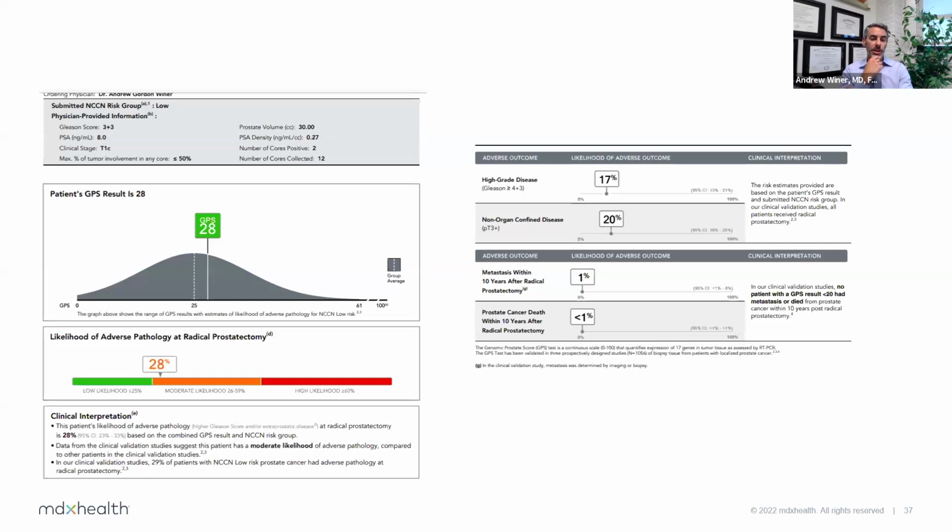When I employed the GPS, it was a 28. And fortunately for this gentleman, this is where I'm going to sit and have a long conversation about the risks and benefits. But he's a really good candidate, in my opinion, for active surveillance with close follow-up. So again, kind of hovering on that border, 28, 29, but he's willing to take that risk, and so am I, because I think biologically it mirrors what we're seeing on the biopsy.